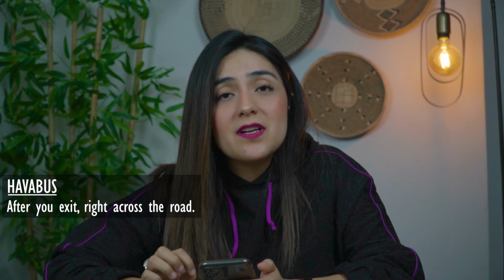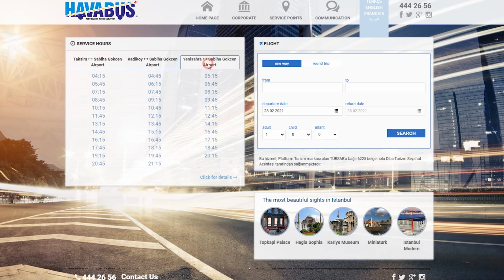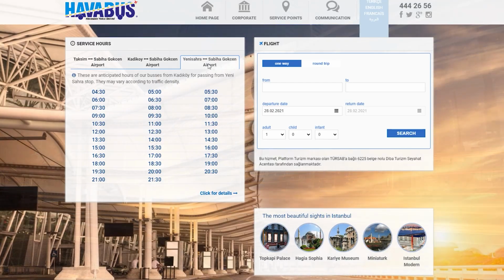But for this HAVABUS, the only place that will take you on the European side will be Taksim, not Sultanahmet. So if you are staying in Sultanahmet area, then you have to take this HAVABUS going to Taksim Square. And from there, you have to find your way to Sultanahmet area. The other two available stops are on the Asian side of the city. This one is in Kadıköy Port or Yeni Sahra.